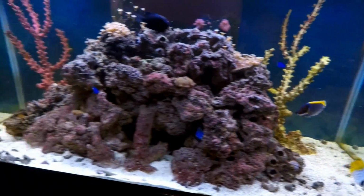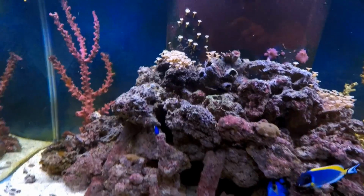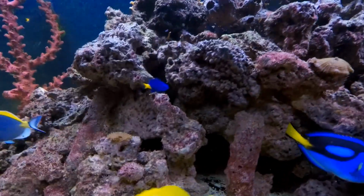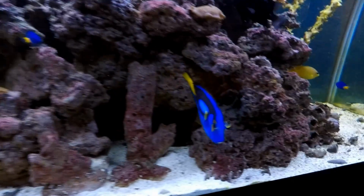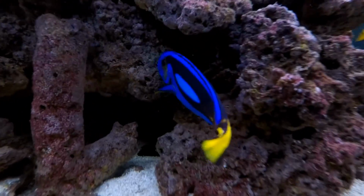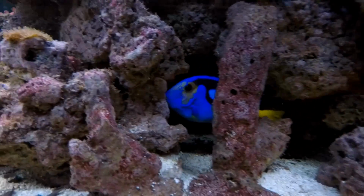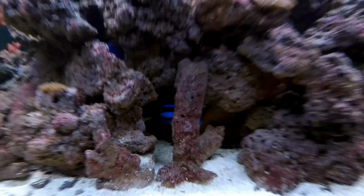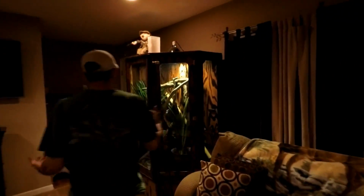My little polyps and mushrooms, probably not so much, but it's pretty much a live rock with fish only regardless, but... Oh, there he is. He came out. I bet if we had a handful of food, he'd stay out. Look at him, being all shy. That's funny. The Frill, guys, doing great.